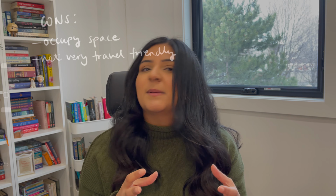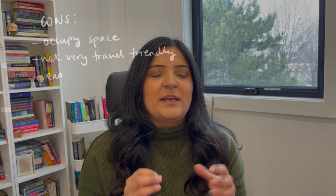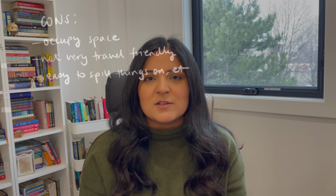Obviously, some downsides of physical books is that they occupy a lot of space. Like you can see, I have a massive bookshelf and I have run out of places to put my books. So that's a downside, especially if you live in a condo or if you live in a smaller space. Books can just start to spill over everywhere, and you can have them just stacked on your floor. There's no end to it.